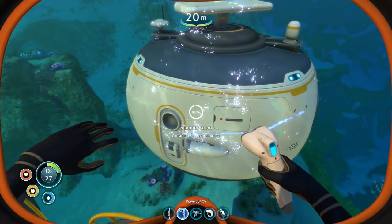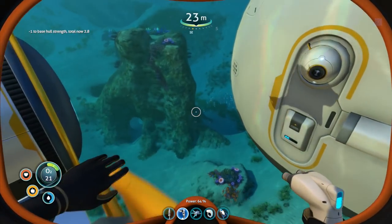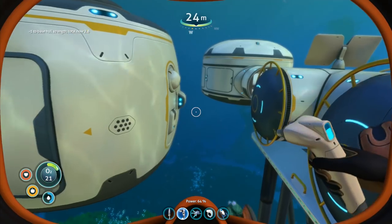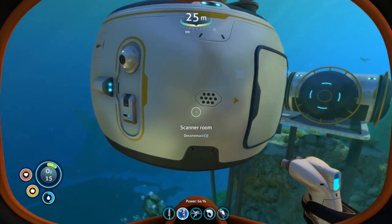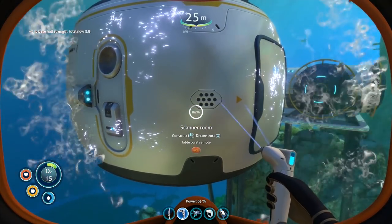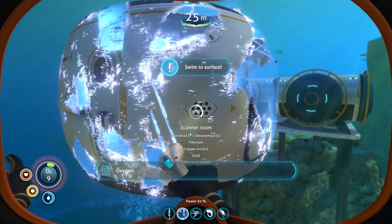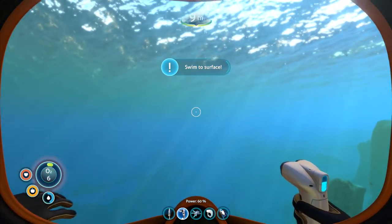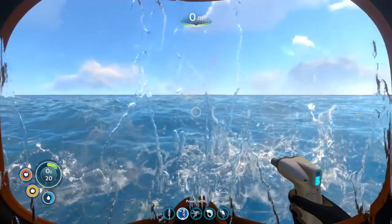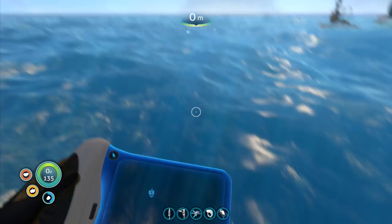The gold, table coral. Right. There is no... That's very weird. Why is it sort of floating? I'm going to deconstruct that. Does it give me everything back? I hope so. Oxygen. I kind of need oxygen. Oh, I made it just in time. Just in time, I got it. Undone. Yes, it did. It does give you everything back.